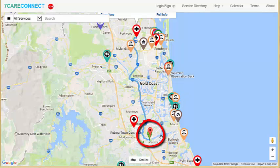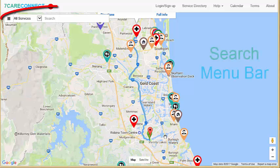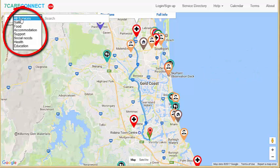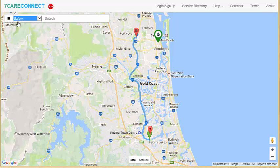The bouncing pointer shows your current location on the map, so you can see where the services are relative to you. The search menu bar. To display only one service, click on the All Services drop-down in the smaller search menu bar and select the service you want. The map changes to show only the icons relating to the service you have just chosen.